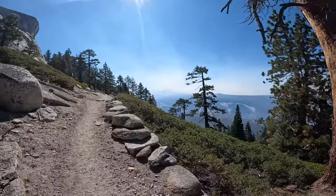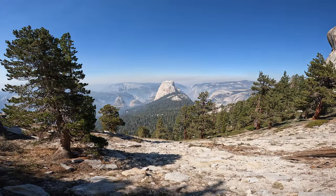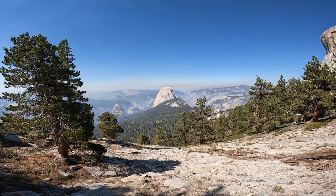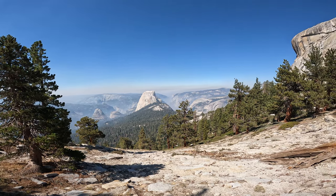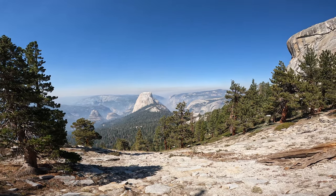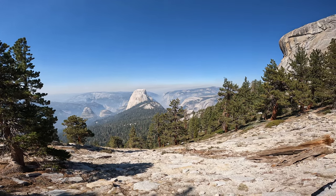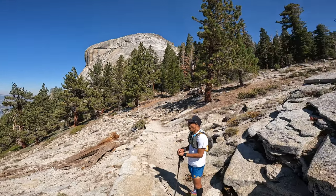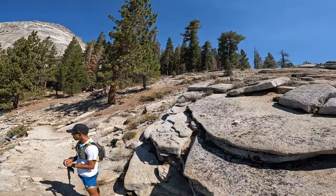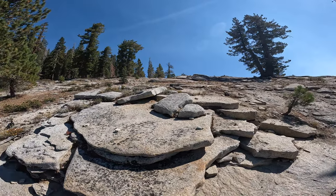Beautiful. Still smoky out here. Beautiful view. We're about the same height as Half Dome now, probably about 9,000 feet. You can see Mount Clark just behind it. Awesome. And Glacier Point. And I'm not sure, but Cloud's Rest is somewhere behind this over here, another 1,000 feet.